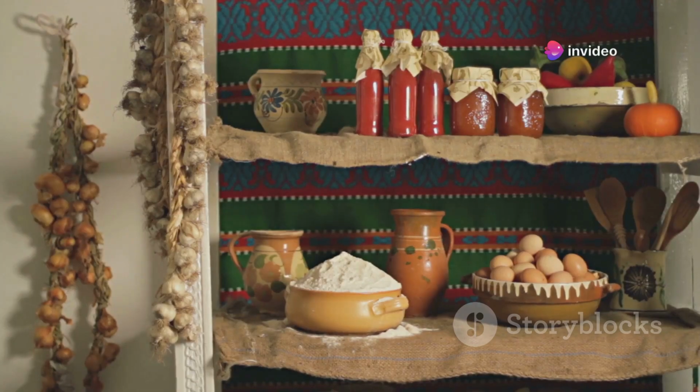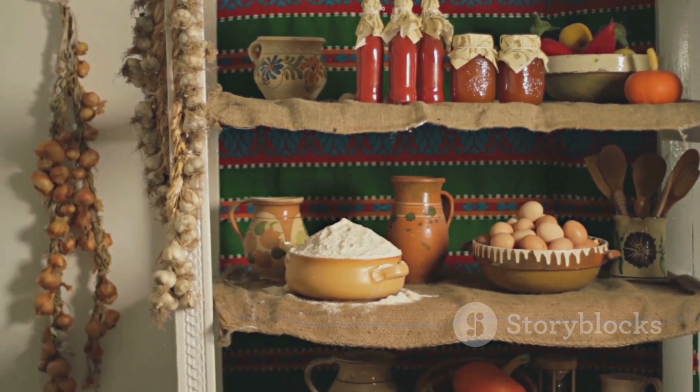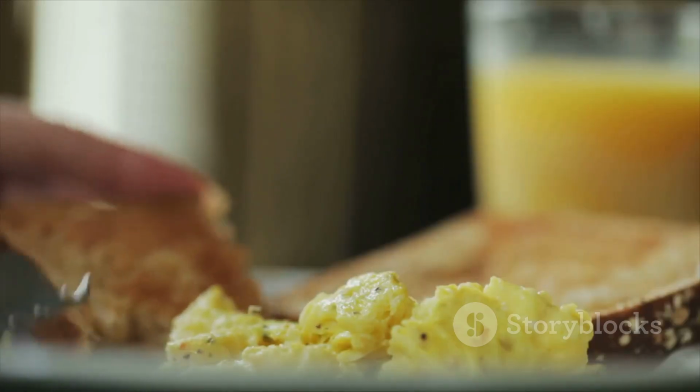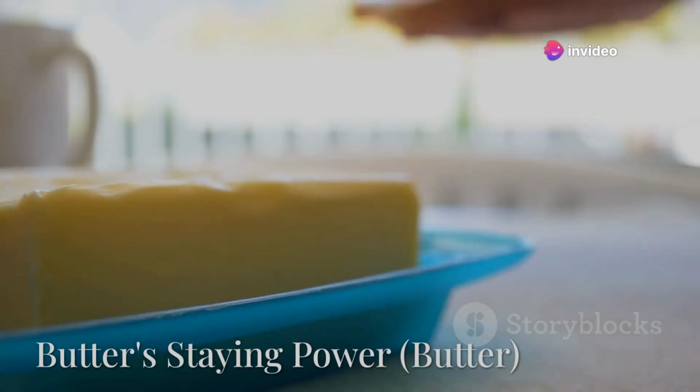Pickled or powdered eggs are long-term options, but for a 1-2 month scenario, fresh and frozen eggs are your best bet. Eggs are essential for breakfast, baking, and more. Stock up and use smart storage to keep them fresh. Next, butter.